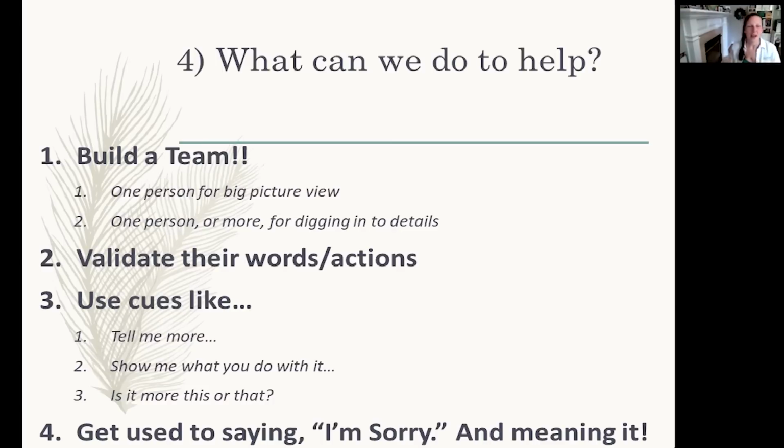And so the idea of having one person who's there for a big picture view to pull back and say, hey, let's look at all the meds that are being given here, and let's look at some side effects, and has this one been working, or should we get rid of that one? And what else is going on? Do they have a history of depression? Is there something else that we want to be aware of? So you have at least one person who's that big picture view.